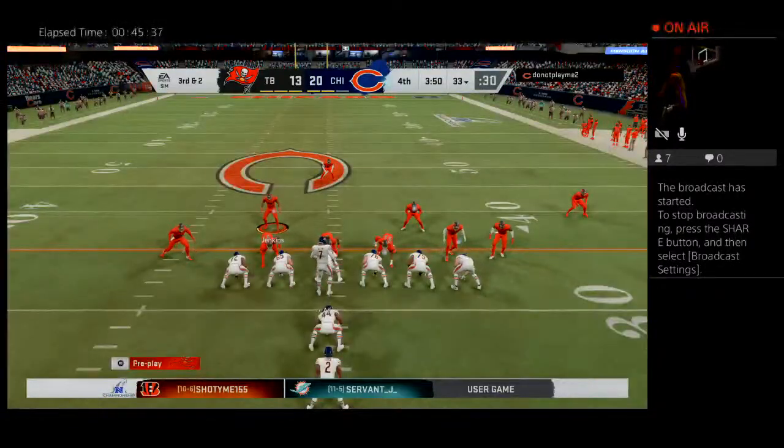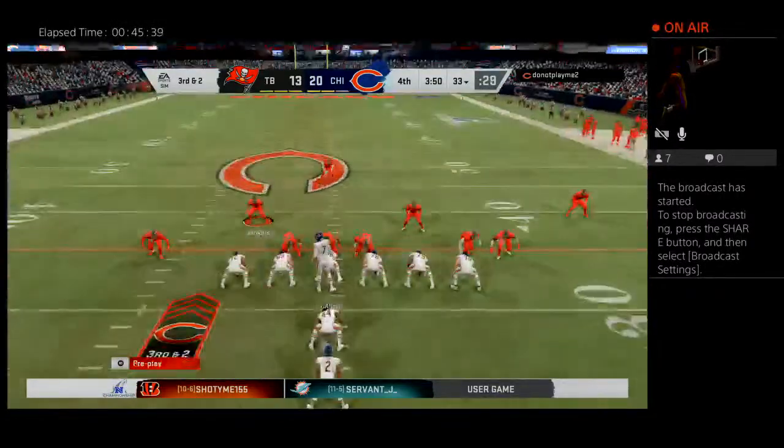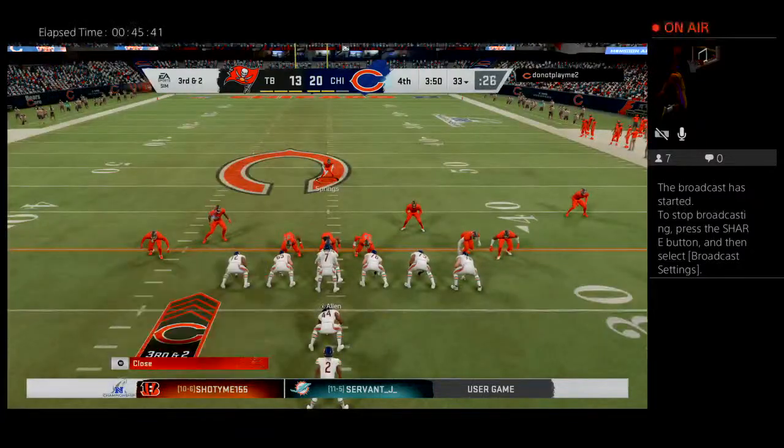The Bears on 3rd down. They've converted just 2 for 6 thus far. This time they face a 3rd and 2.